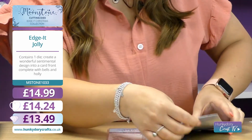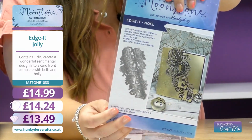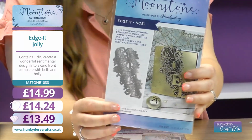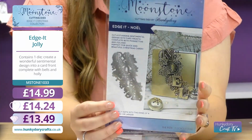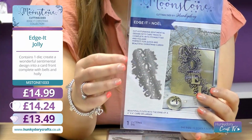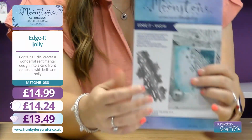We've got some beautiful poinsettias around this one. They are poinsettias, aren't they? Yes, yeah, they are. I'm just checking my Christmas flower knowledge. Then you are correct. But the detail is just going to come around those words perfectly. And here as well with the snowflakes.